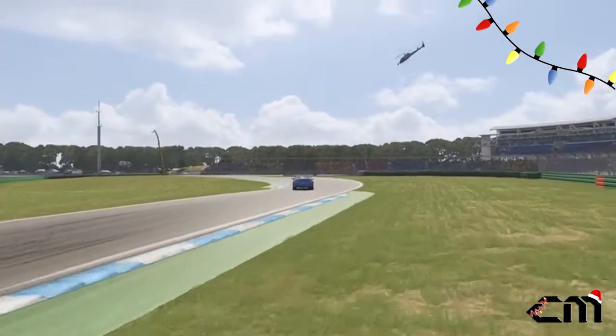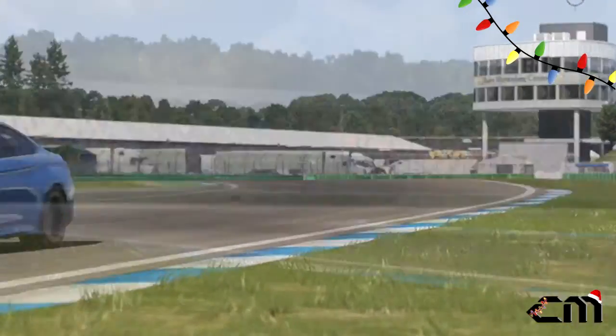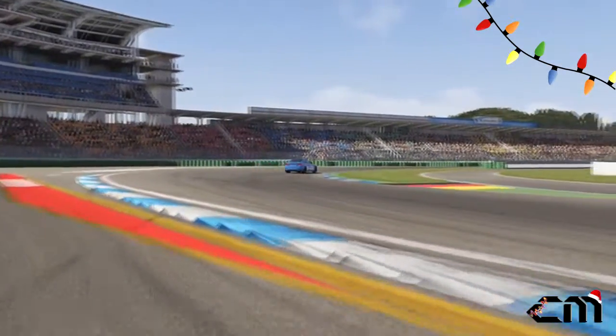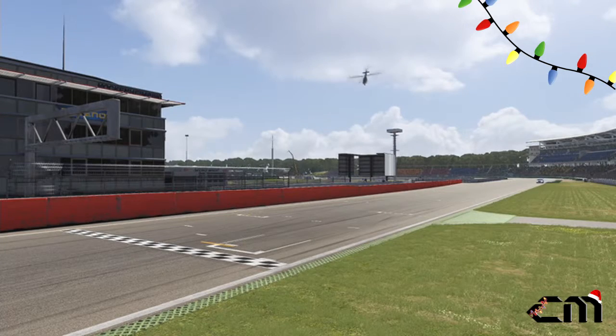Just the front of this car is just, I'm not even going to go there. It looks so cool, and that's all I'm really going to say about that. So yeah, we're just going to watch this second lap. This one's going to be the quicker of the 2 laps that I do.